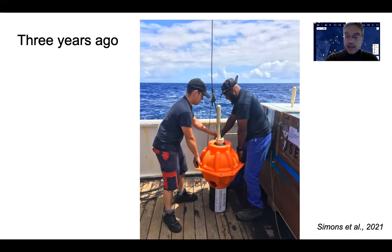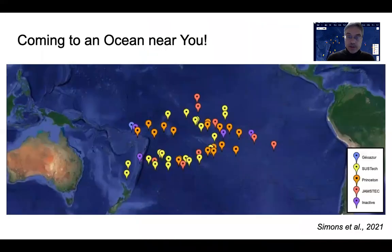These instruments here, they live for 5 years. So these are coming to an ocean near you. Right now, we have 47 active instruments recording and reporting earthquakes on a daily basis. On average, one mermaid completes a dive and resurfacing cycle every about 6 days.